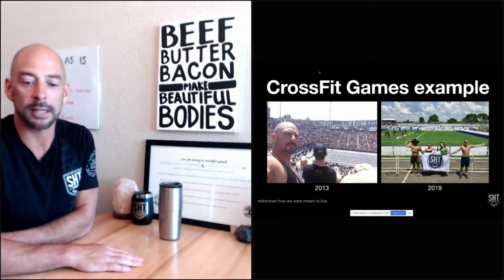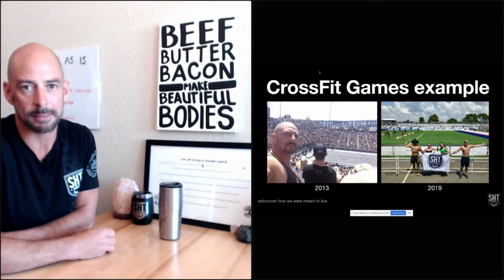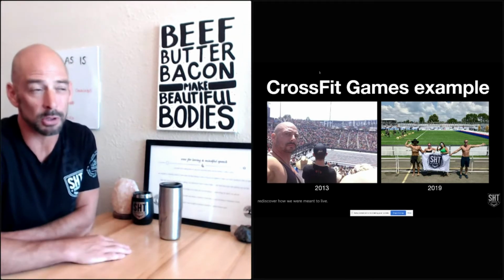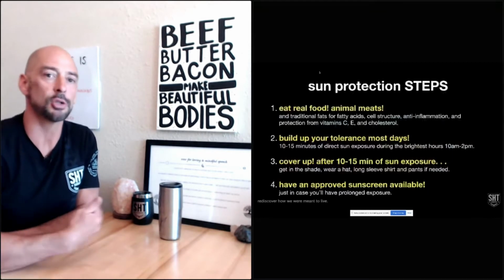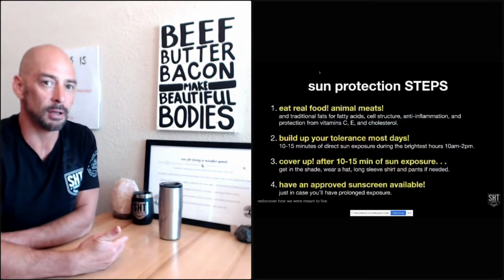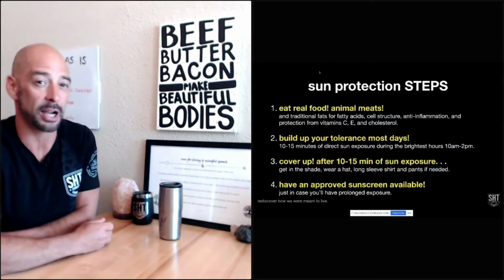I was definitely very smart about covering up, and we used this towel, and I had a hat and stuff like that, but I did take the time to stay out in the sun. We were out in the sun for a really, really long time most days. So it works. And the longer that you eat real food, the more protective it's going to be for your body in all realms, but specifically today we're talking about sun protection.